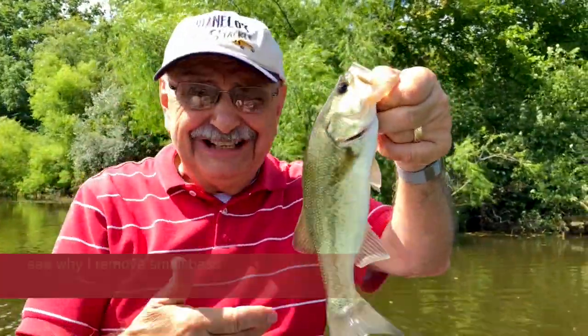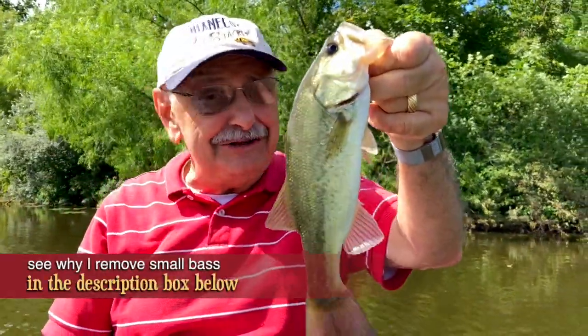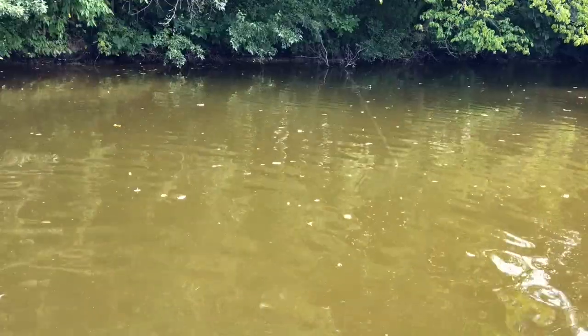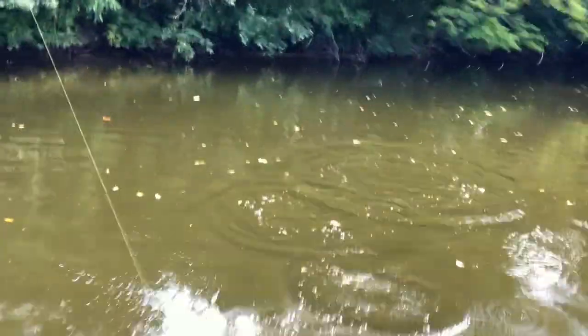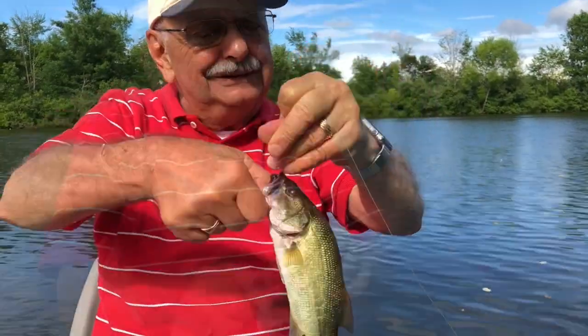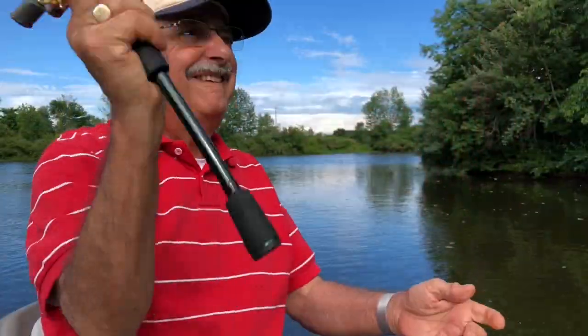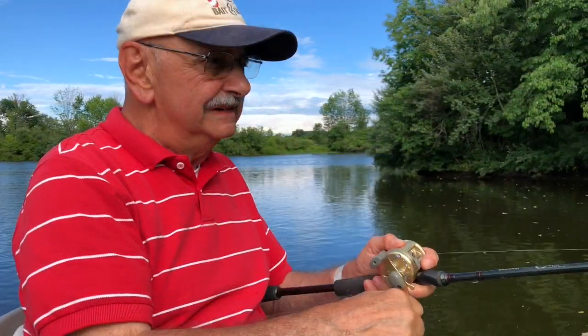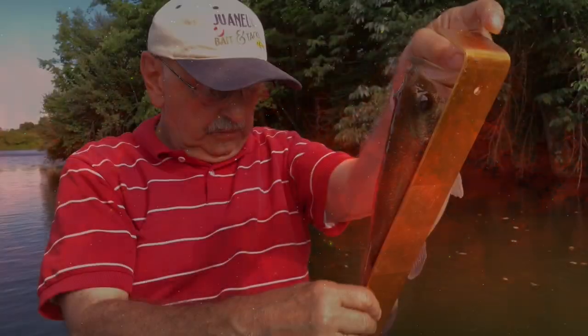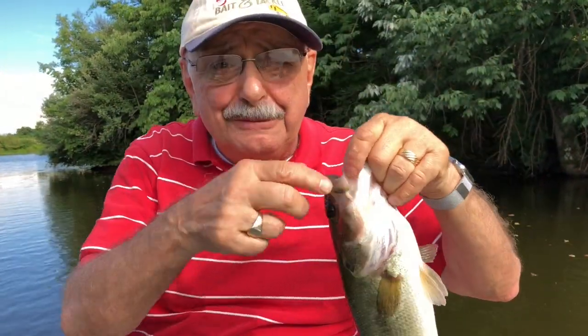This little guy came right at the boat, very puny, but we need to cull him, say the scientists, so we're taking him out. All the little ones under 12 inches come out. Yes. Another little guy. Oh, gotta remove him. Fourteen and a half inches. Nice. Let's put him back in the water.